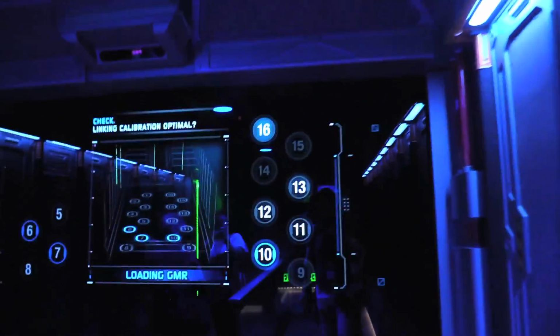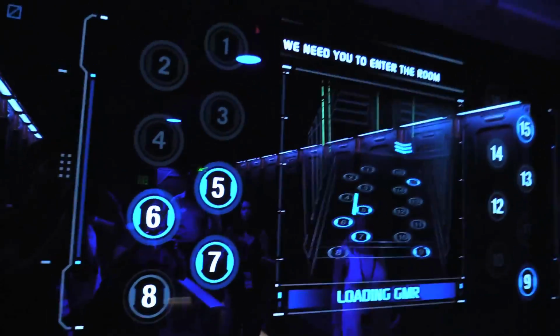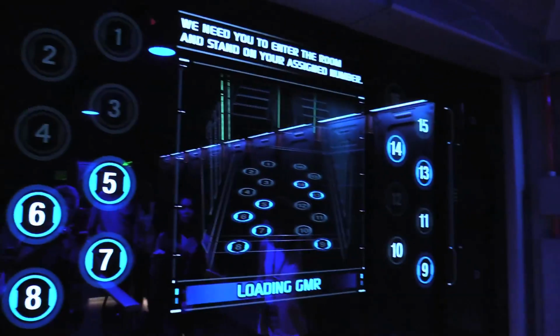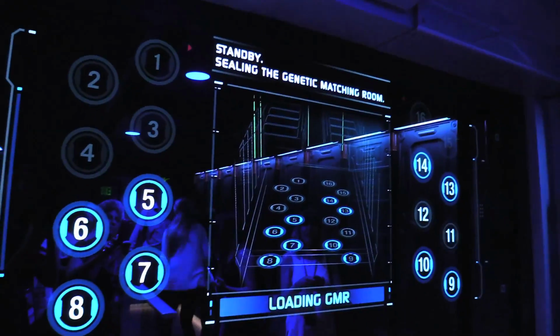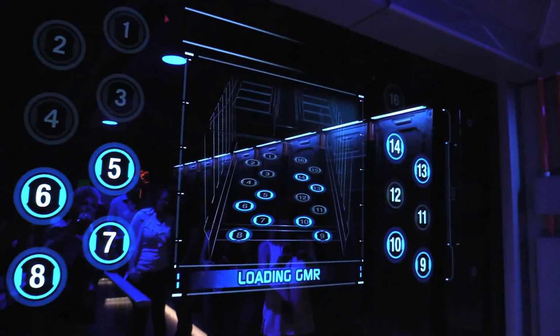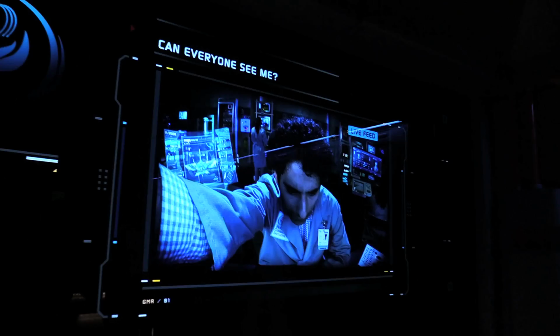Once you've found your number, please make sure everybody can see the screen. Okay, sealed genetic matching room. Okay, Dr. Stevens, they're ready. Can everyone see me?